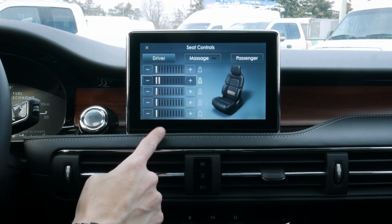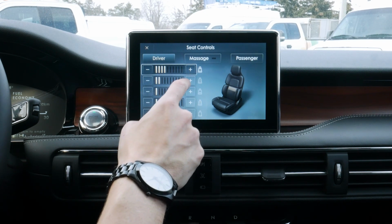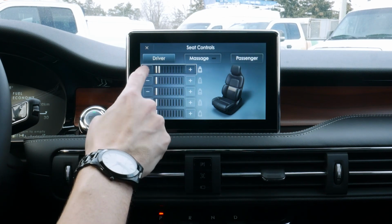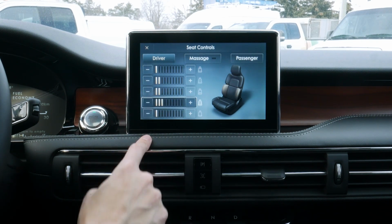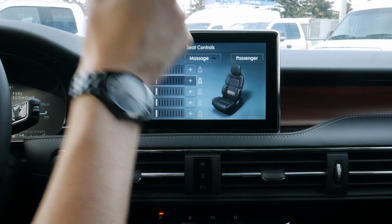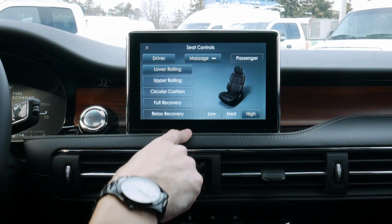If you don't have the 24-way massage seats, this won't be there. But because this one does have it, we've got the flexibility to adjust individual parts of the seat if we want to wrap our body a little bit more comfortably. So it is nice, we've got so many options there. And this thing also has massage chair seats for the driver and passenger side. So we press the massage button there to turn them on.